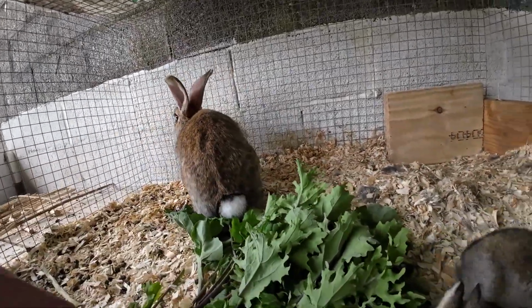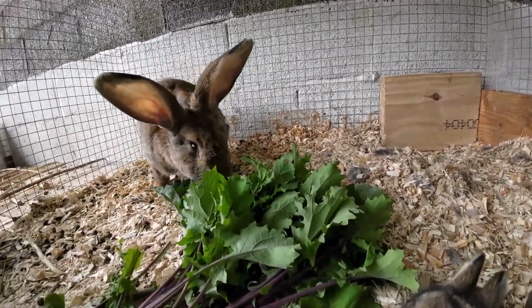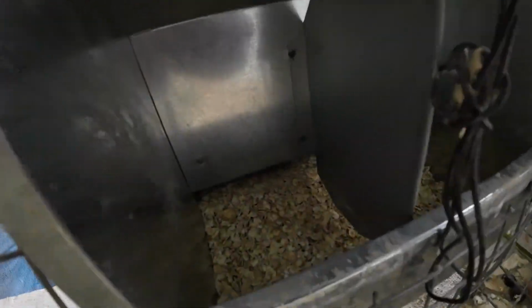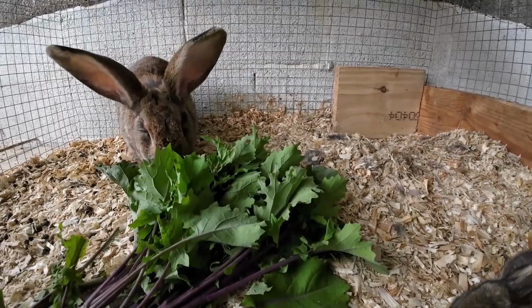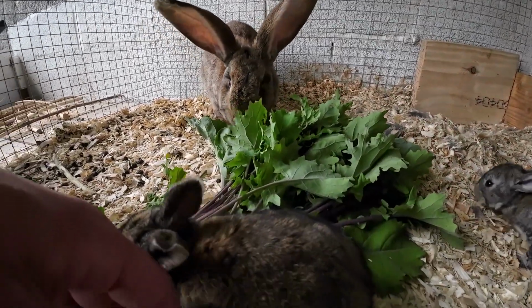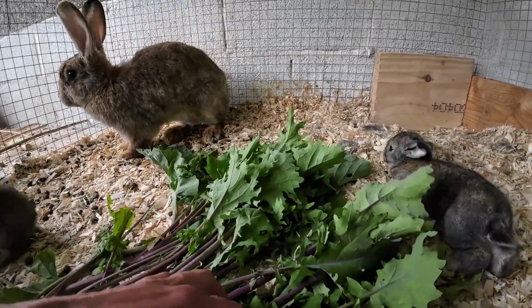She's a good mother, this one. And she also has oats in the feeder here. But they love greens. Chickens and rabbits, I think any kind of animals actually, will always prefer greens over grains.